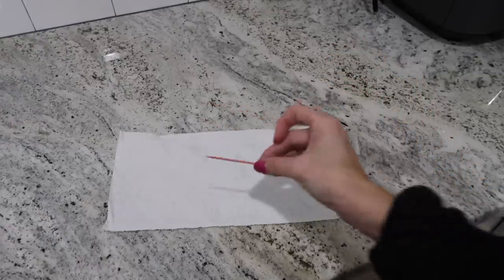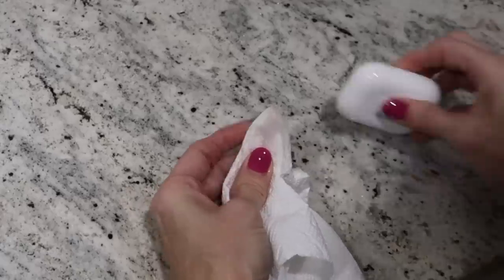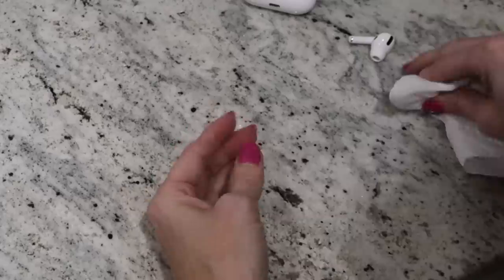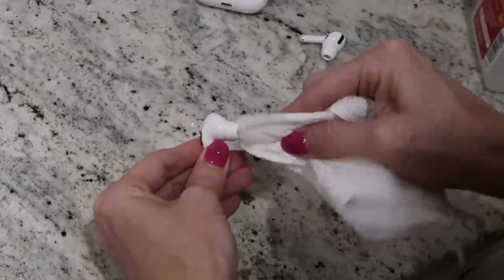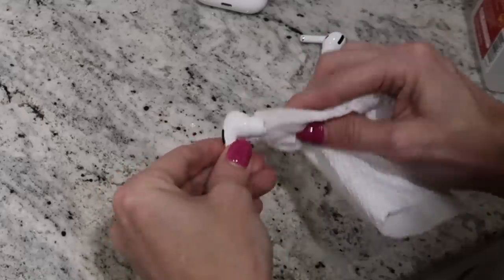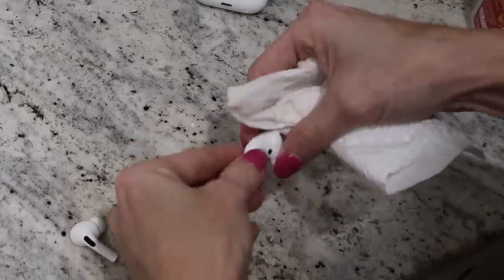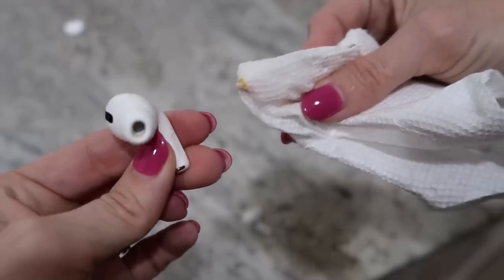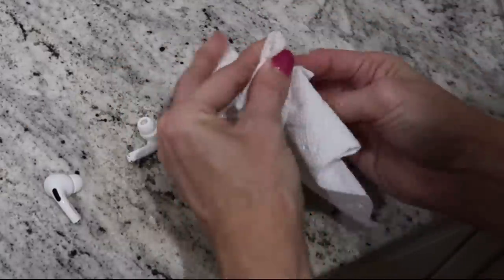So to clean them, I'm just taking a paper towel, a toothpick, and some isopropyl alcohol. You can also use a Q-tip instead of a toothpick if you want, but I find that the toothpick works a little bit better with these types of AirPods that have the rubber piece. Because it's a little bit smaller, it gets into the small holes and crevices easier than using the Q-tip. You could also use this method on tons of other places around your house, like small cracks between appliances or in the windowsill, all kinds of different places around your house.